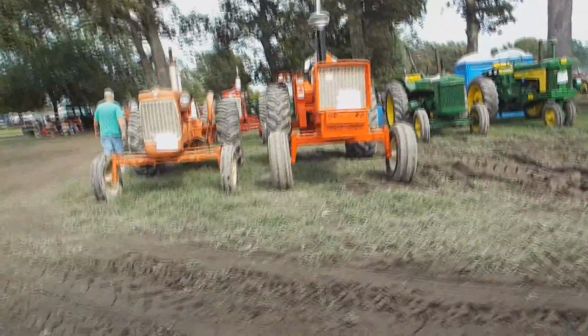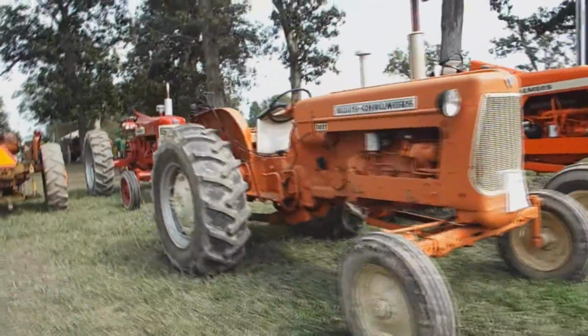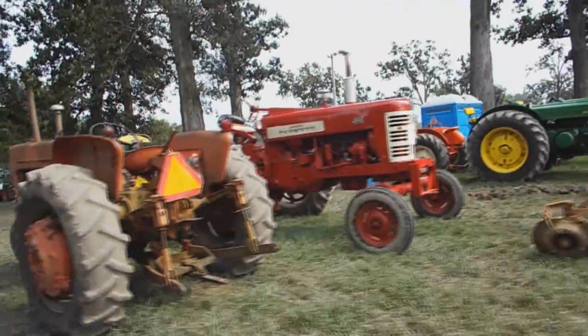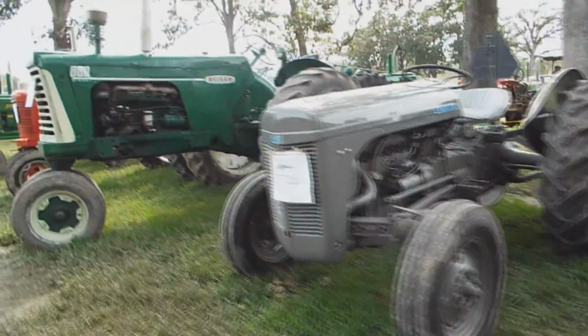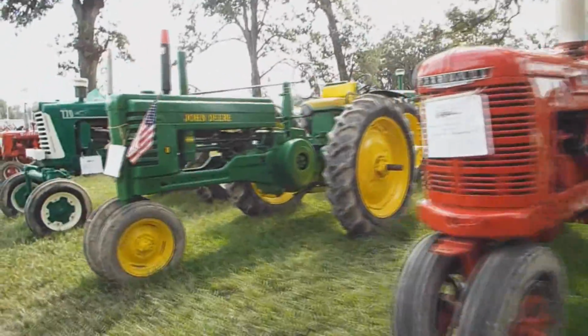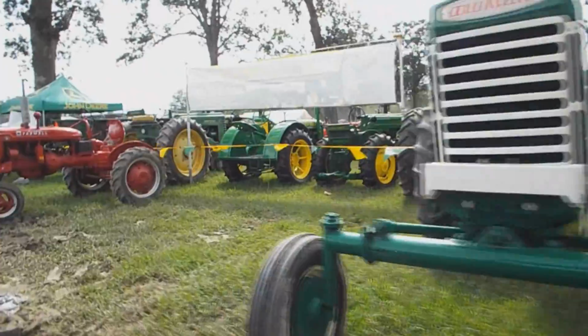So normally I think this ride would be a little bit smoother, but because of the mud and everything, it was quite a ride. It was a lot of fun though. It was a good time. So there we are. There's another Oliver. Not too many Olivers there this year, but there were a few. And here comes another one, a 770, I think that was.